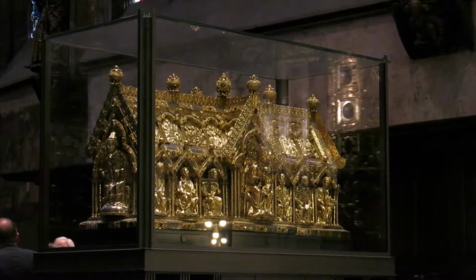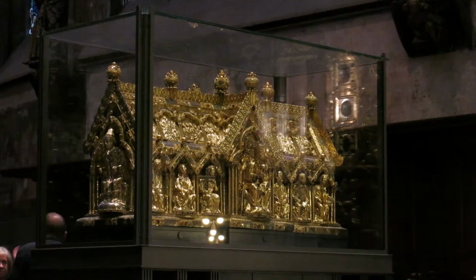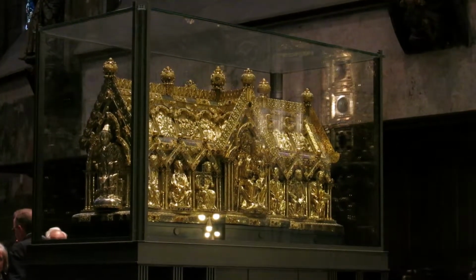You can glimpse in the distance the shrine that holds the remains of Charlemagne, as well as a few other relics collected by the church. That's really worth seeing. Now, more sparkle.